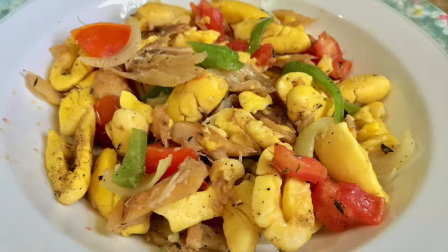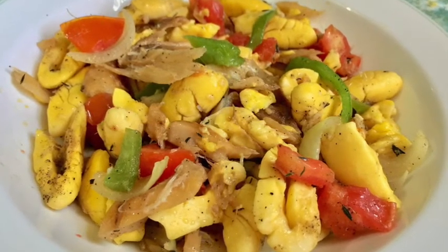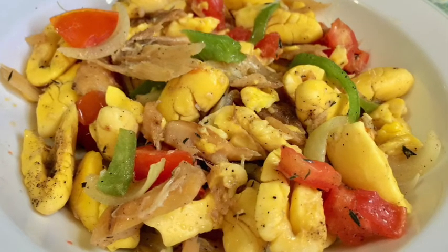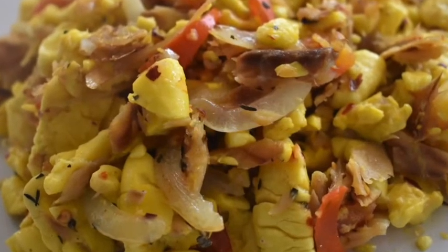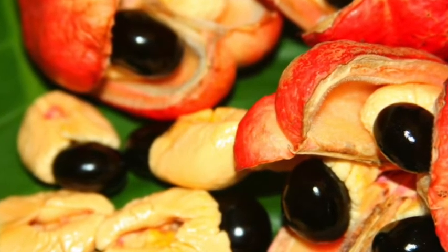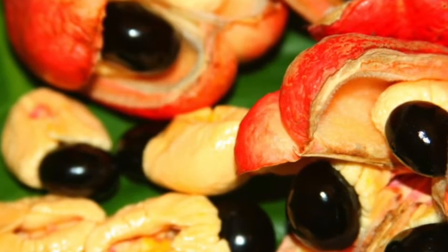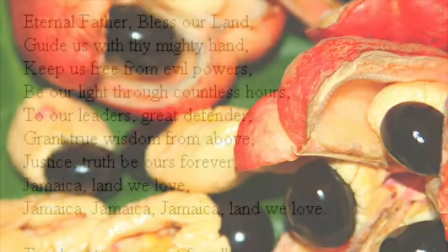Ackee and saltfish is the national dish. Saltfish is the Jamaican way to say salted cod, which originated from the North Atlantic but was imported to Jamaica by big plantations to feed their slaves. Ackee is a West African fruit that was brought to Jamaica in 1778. If ackee is not cooked properly, it can be incredibly poisonous.